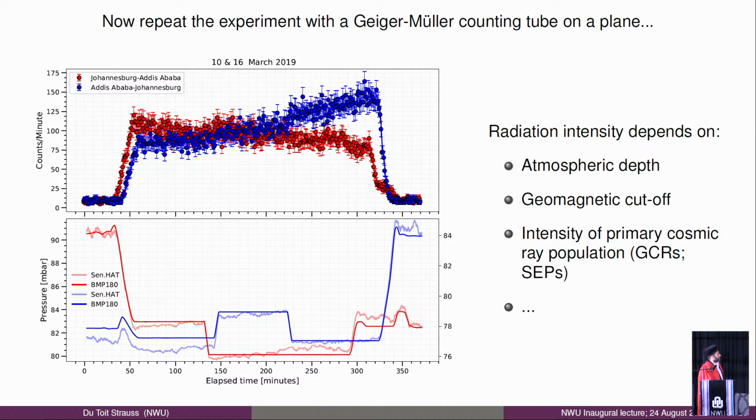If you now look at the data, the red dots, that's the Geiger counting rate from Johannesburg to Addis Ababa. Same as the balloon case, you have low levels of radiation on ground level. When the plane increases in altitude, you can see the intensity of the radiation increases very, very quickly, and then it's almost constant during the cruise altitude, and then it drops again when you land in Addis Ababa.